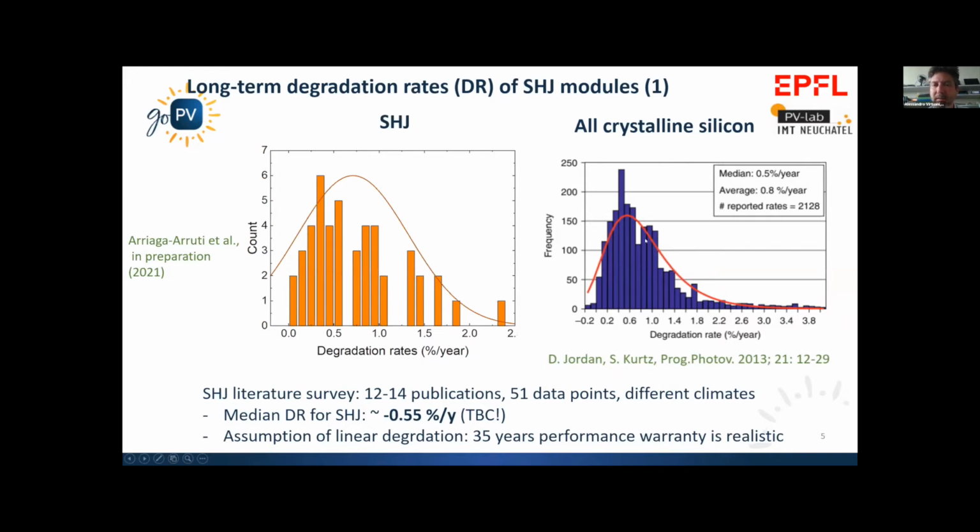And now you can see that in this work, they are reporting for crystalline silicon these degradation rates, indicating that there is a median distribution of 0.5% per year in degradation. And of course, this is not a Gaussian curve, but it has a long tail towards higher degradations. And for the GoPV project, we have been collecting data published in the literature for silicon heterojunction solar cells and modules. This is what you can see in the left-hand chart.